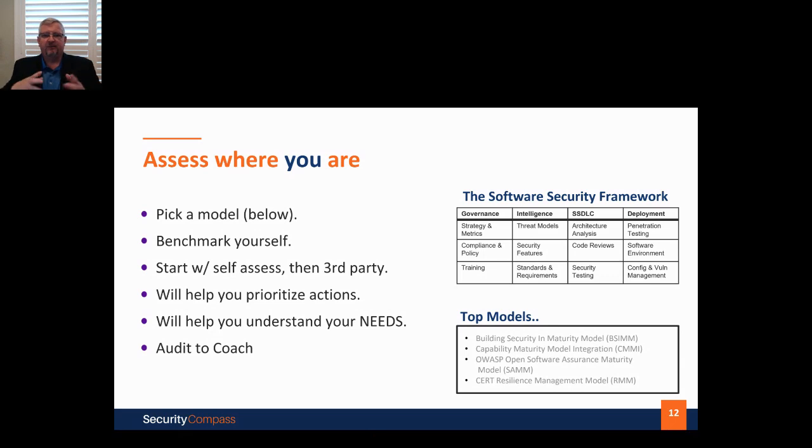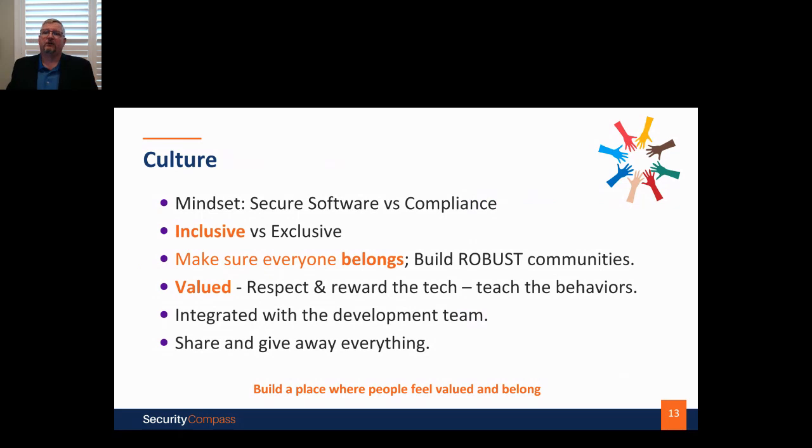And so we pivot, we coach them, we help them through that process right then, right there, so that they release their software with all the things that they need and that they're successful. And that makes such a huge difference. And that ties very nicely into culture. Culture is such an important part of a program around software. And I think it's often overlooked.